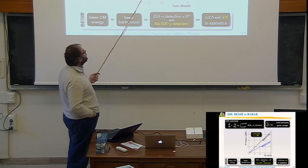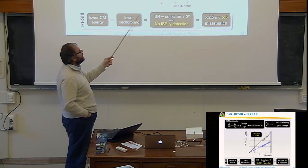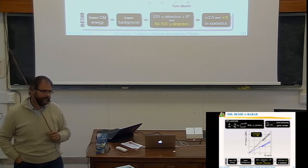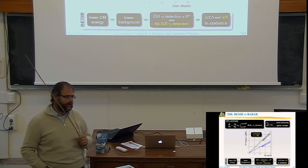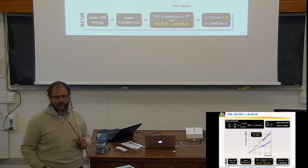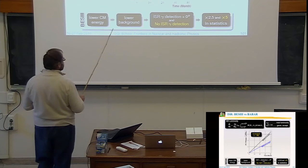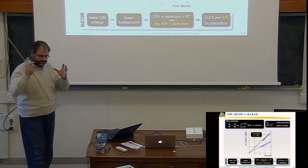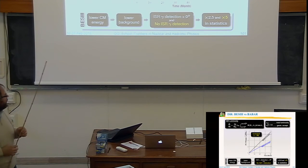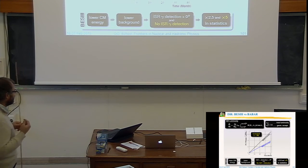this is the fraction of data that ISR may collect with respect to BaBar. Why BaBar? Because BaBar invented the business. They are those that for the first time applied ISR on an extensive scale. And we will be able to collect twice or three times as much data, with an important point. This is important to understand how you think when you design a detector. We are in a different center of mass region with respect to BaBar.